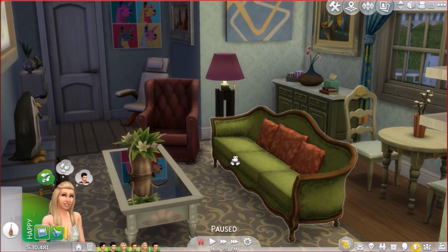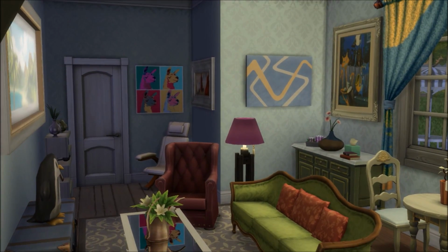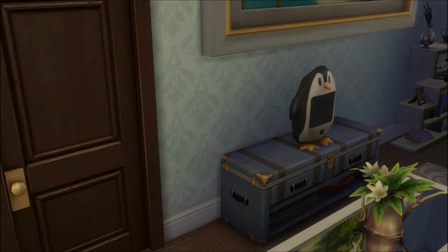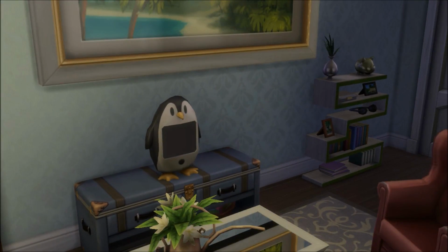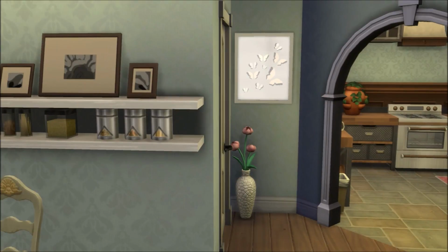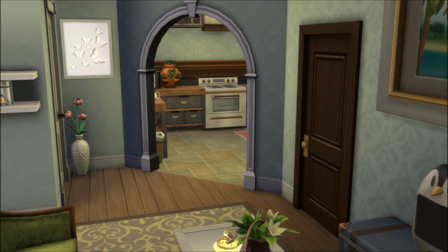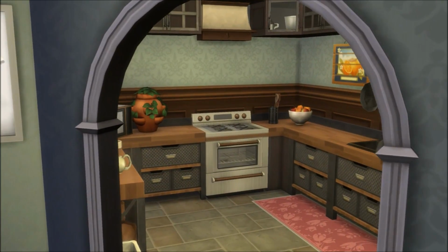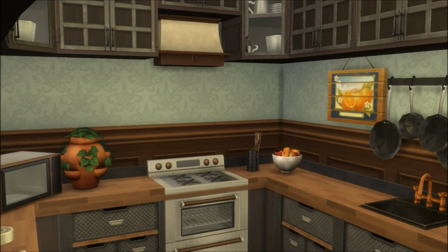And let's see. So her house is very blue, but I think it looks pretty cute. And I gave her the penguin TV because I felt like Phoebe would want the penguin TV, like in real life. That's what she would want to have. And yeah, I mean, I tried to do my best. Hopefully you guys like it. I mean, a lot of people seem to like it on the gallery, which is pretty cool.